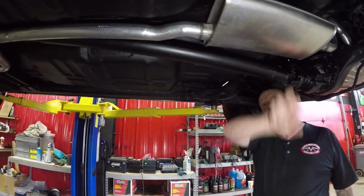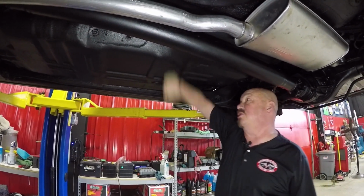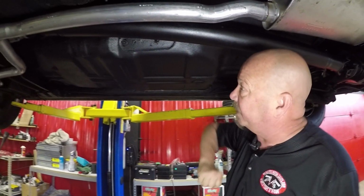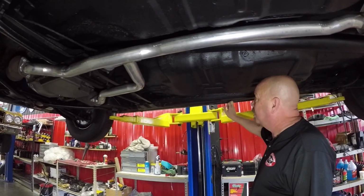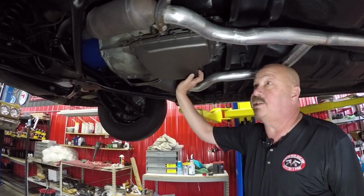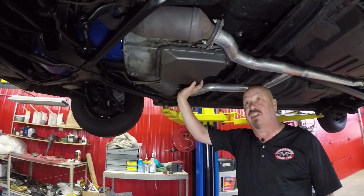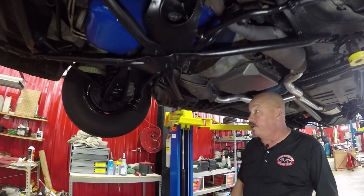You can see that muffler also looks factory correct. We've got beautiful floorboards. They're solid as a rock. Like I said, car well kept throughout the years. Pinch weld looks good. Frame solid as a rock. We've got the C6 transmission. That's the automatic transmission that came in the car. It's got the stock catalytic converters on it.